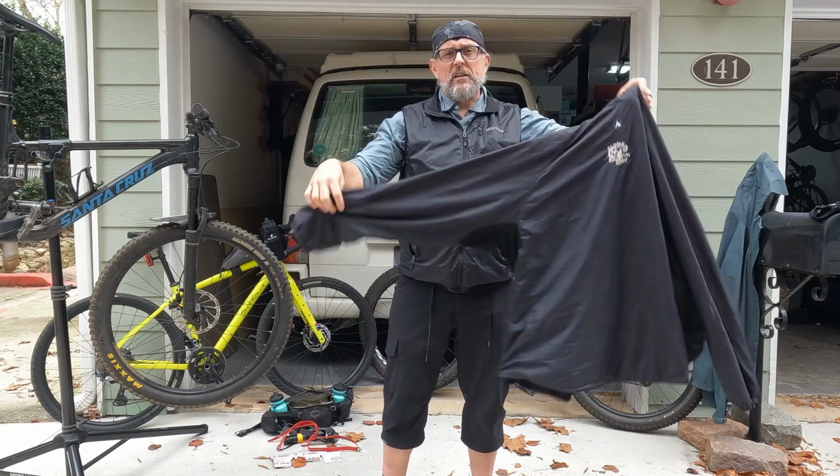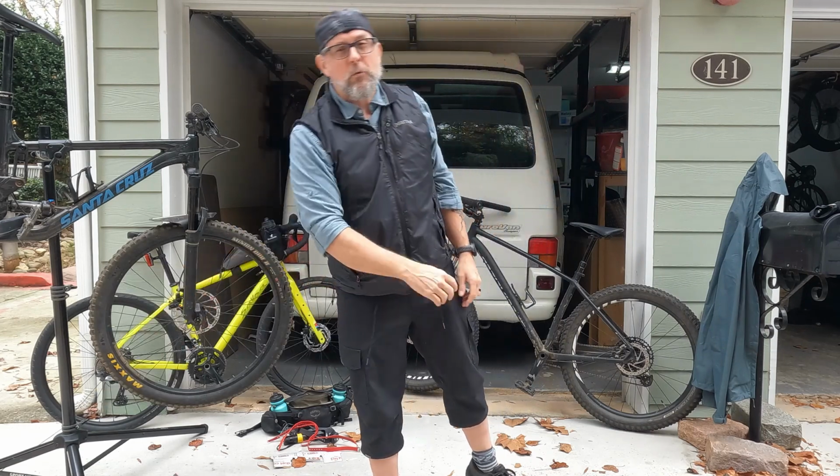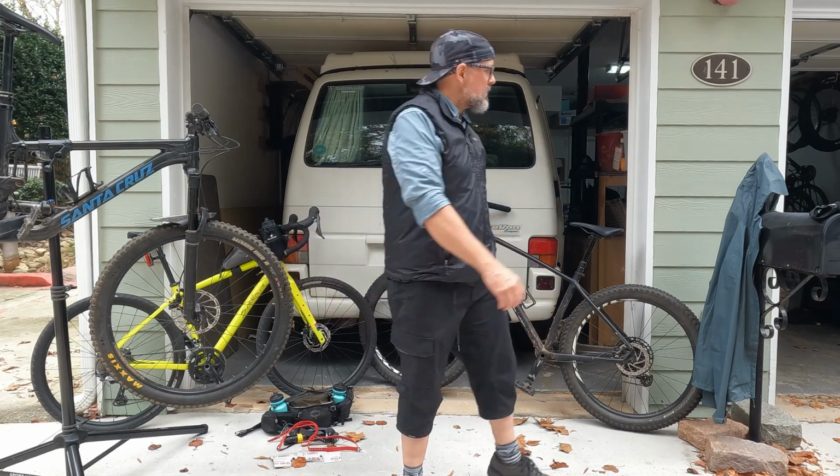I'm moving towards getting a soft shell here sometime soon that's got that Infinium Gore-Tex on it, and I'll probably get a Marmot version of that. But right now I'm still using this stuff.